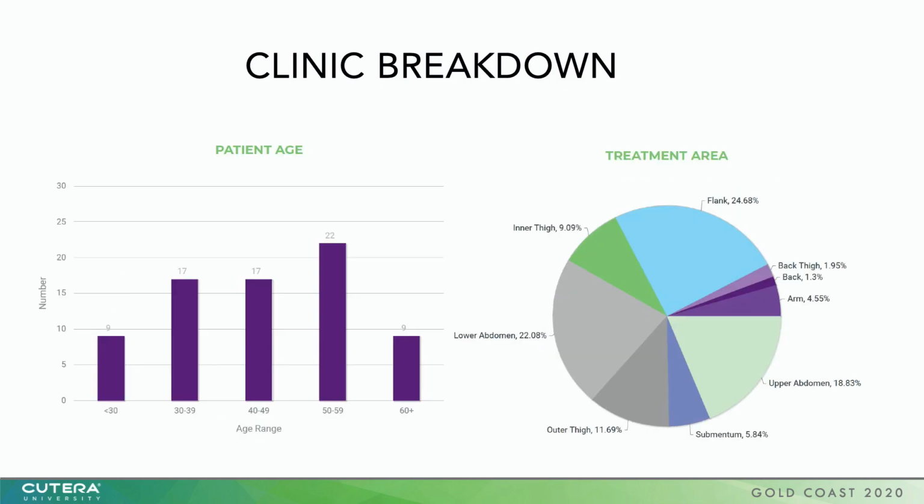Once again, the majority are anywhere from 30 to 60 years of age that we're finding with the truSculpt iD. And as you can see by that pie chart, once again, it's mainly the larger areas we're getting most interest with, the lower abdomen, the upper abdomen, and the flank area as well.